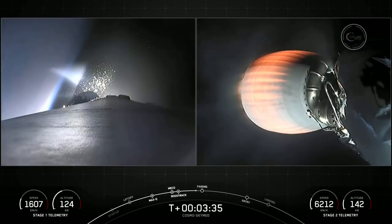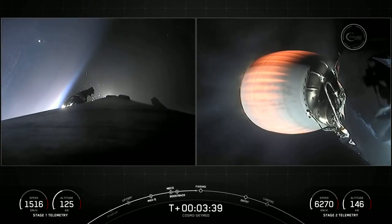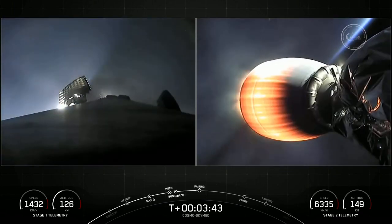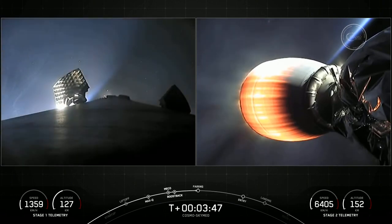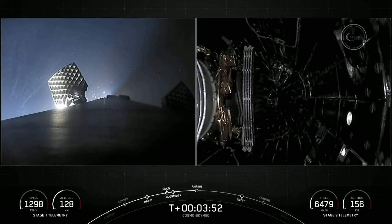Now in a few seconds here, we should see the fairing halves on the second stage being deployed. Got some awesome views here. The left-hand screen is showing the first stage with the grid fins deploying on your screen. Fairing separation confirmed. There we go.